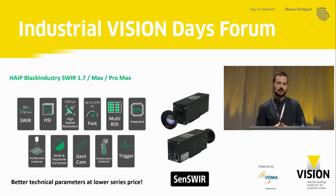All of our cameras have integrated GPUs, so we use NVIDIA GPUs in there to do all the pre-processing of the data and also give out live information in real time about the things that you see, for example, on your conveyor belt.